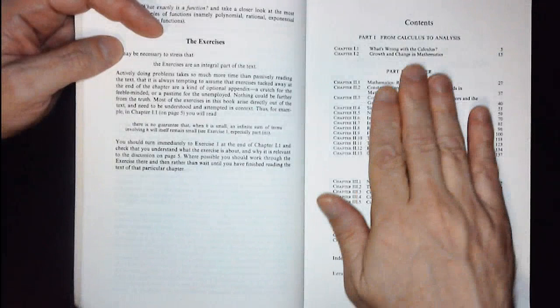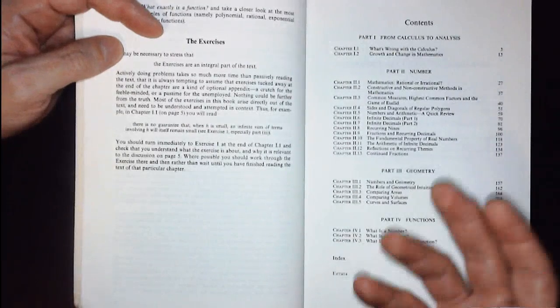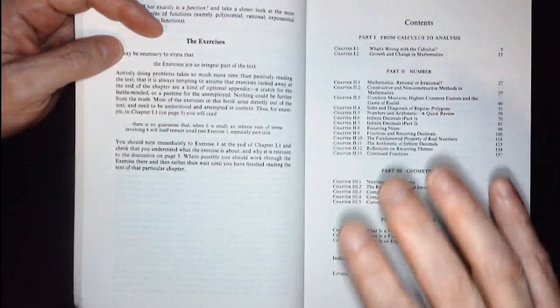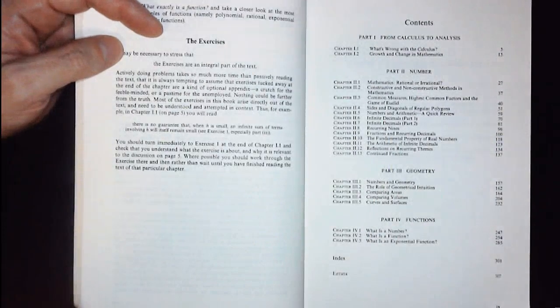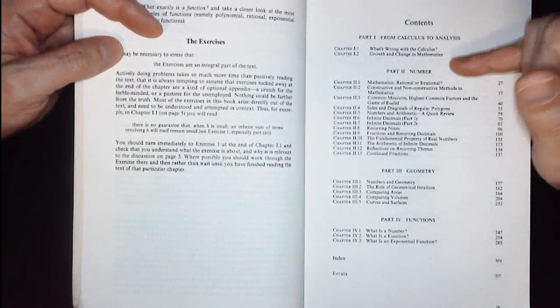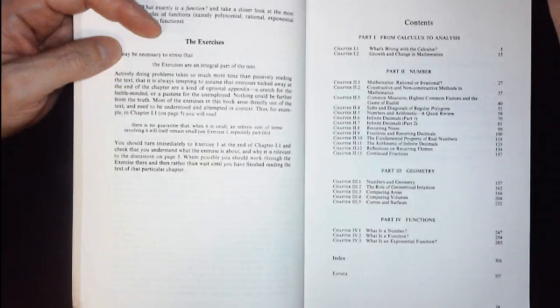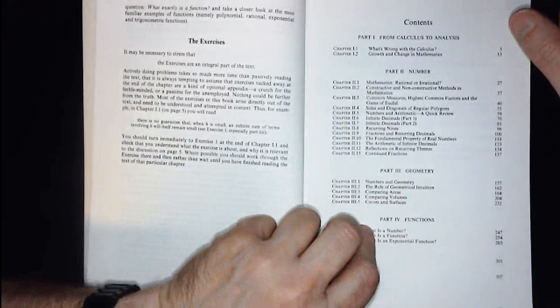Growth and change in mathematics. Well, what he's going to talk about here is different kinds of numbers. What is a negative number? What is a complex number? What is a rational number? What is an irrational number? Who knows? Those are all crazy things. And then he goes into this, right? So we talk about mathematics, rational or irrational.